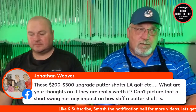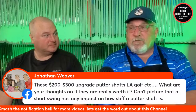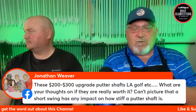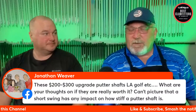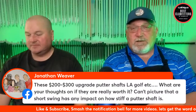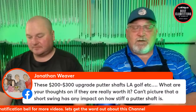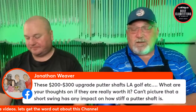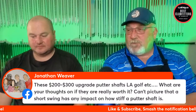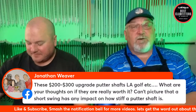Now, I agree, $300 for a putter shaft is quite a bit of money for the weekend golfer. If all you do is get out once a week just to have fun, is it going to be worth that? Probably not. But if you want to take that next step and improve, one of the best ways is to knock off the number of putts, because chances are you're three putting a lot. If this shaft knocks off three or four putts each side, that's a truckload, and it's worth every dime.